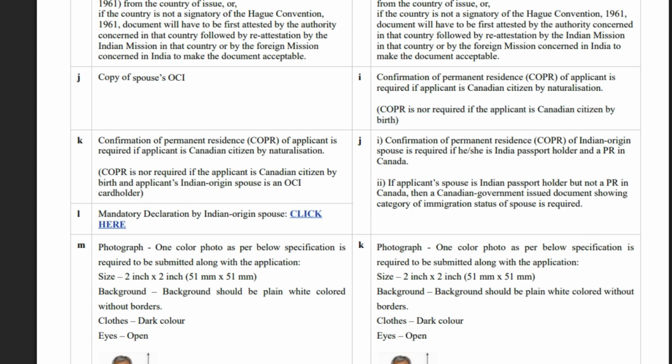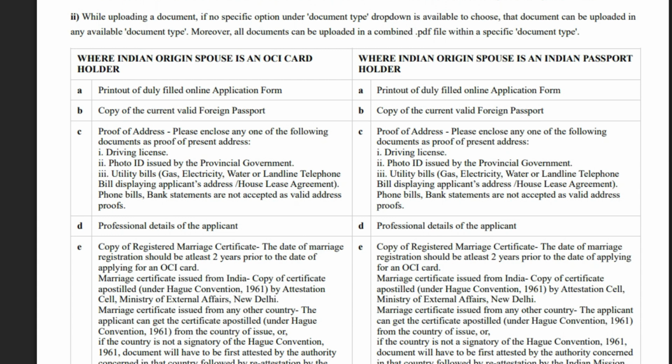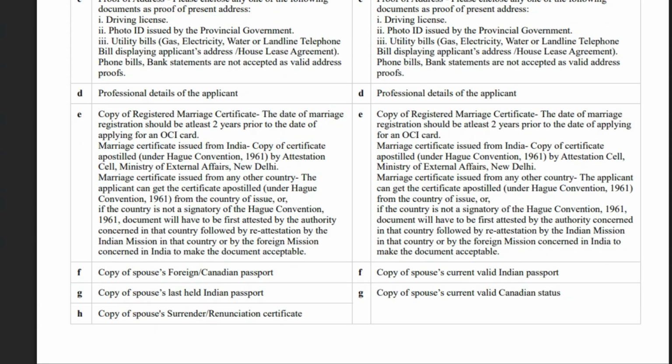And then you also don't give the mandatory declaration because here the spouse is still Indian. So the spouse does not have to give this, and the spouse is still eligible to vote in India. Then the photograph is also similar. There is no change in all of this. And then comes the fee part, which we will see in a while. You send all the organized documents, make sure everything is taken as PDF and made into a single file.